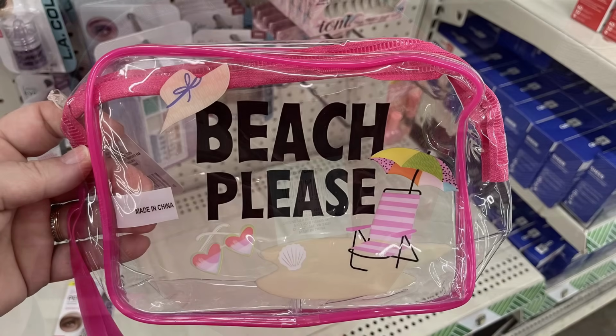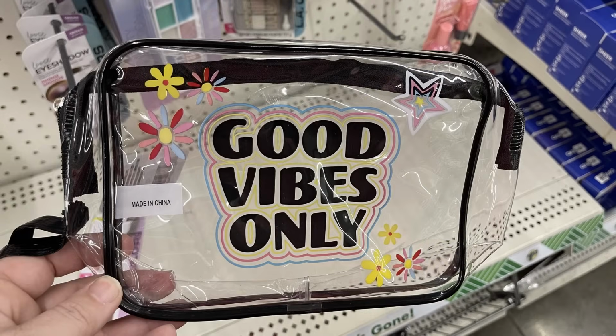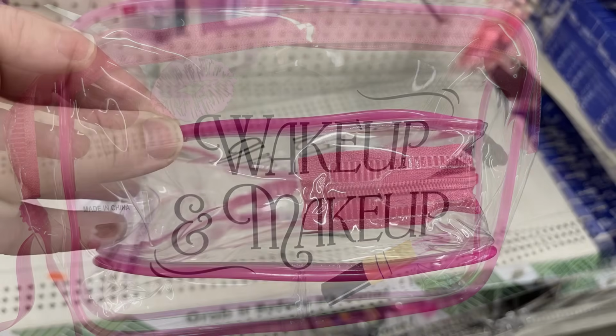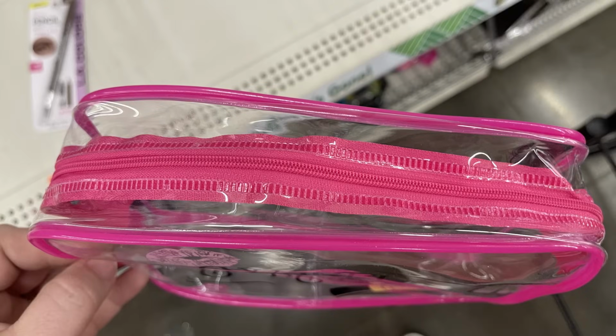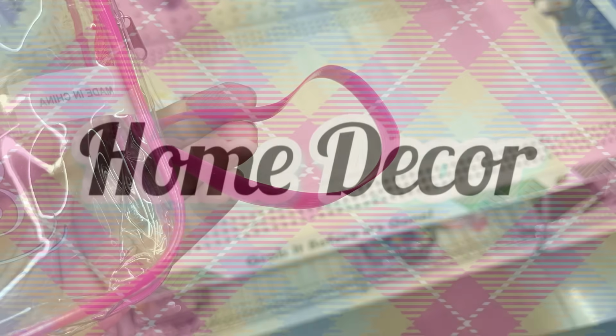There's a heart-shaped pan, and then these bags that are reusable. Obviously, they have the zipper at the top. They had beach please, summer vibes, good vibes only, and wake up makeup. So there's pink and black. They all have a different design on the front. They come with a zipper that goes all the way across the top and a handle. And these would be great for traveling or using in a bag when you go to the beach or something, to put like a wet swimsuit in, and other items.